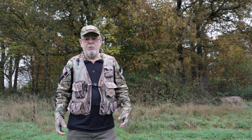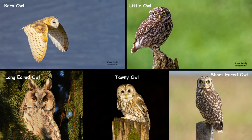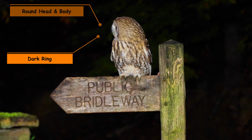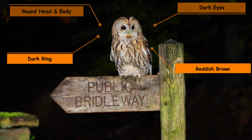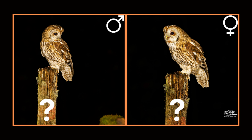So how do we identify the Tawny Owl? Well, the Tawny Owl is the UK's largest and most numerous owl out of the 5 that we have. We have the little owl, the barn owl, the short-eared owl, the long-eared owl and the Tawny Owl, and the Tawny Owl is the largest of all the owls that we have in the UK. So how do we identify it? Well, the Tawny Owl has a rounded body and head, has a dark ring around its face, has dark eyes, it's reddish brown chestnut above and it's slightly paler underneath. When it comes to the males and the females, they're very similar in appearance, but they differ in size, with the females being slightly larger than the males.